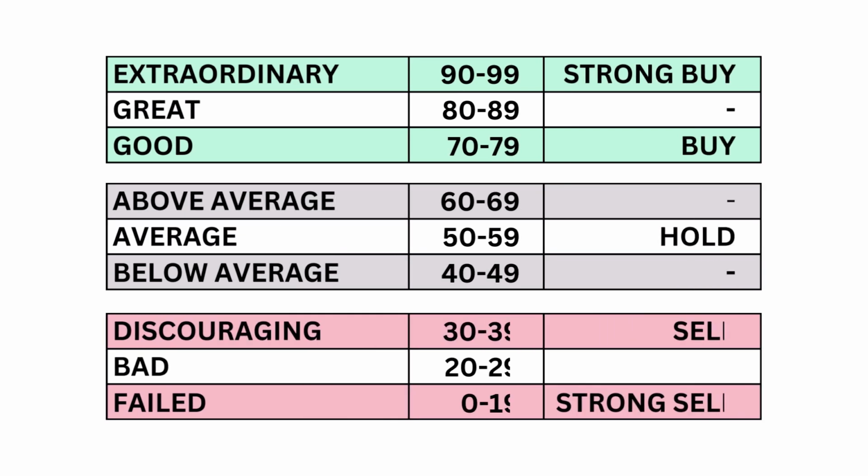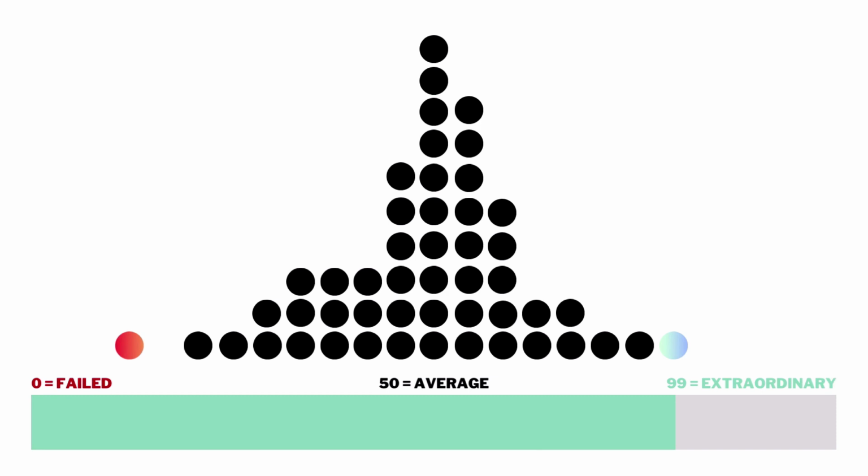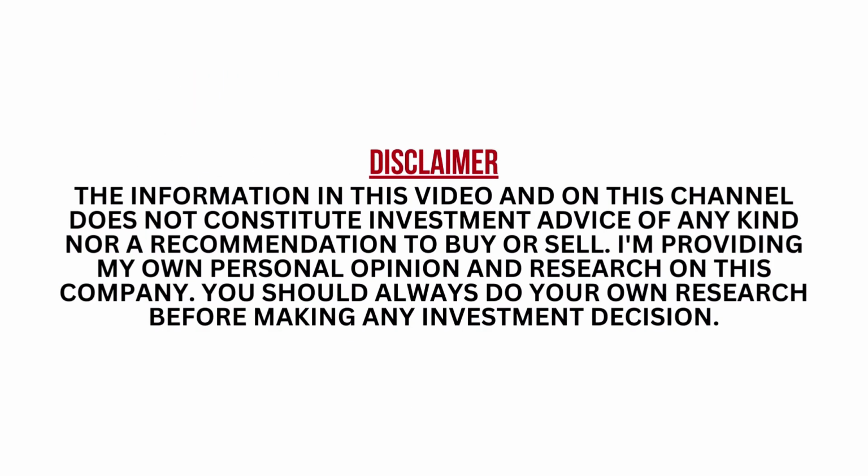Each of the 3 factors and 11 metrics are given a grade from 0 to 99, with 50 to 59 being considered average. When we've got the 3 factors graded, we combine them to get our final grade. Most companies will fall into that average range, since most companies are indeed average long-term investments. I want to stress that this analysis is meant for long-term investors. I encourage you to pause this video anytime so you can better understand the numbers.